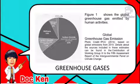Number two in the list is nitrous oxide. It's also known as laughing gas, which can be emitted by the use of oxidizer in rocketry and in motor racing, like in the movie Fast and the Furious. And also this gas is emitted by the use of fertilizers such as nitrogen-rich fertilizer and a fertilizer that has bacteria on the soil using dirt of carabao.